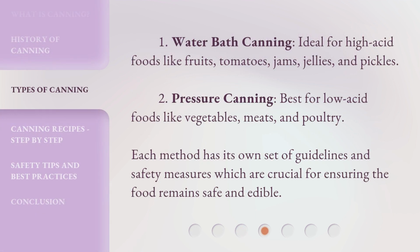1. Water bath canning. Ideal for high-acid foods like fruits, tomatoes, jams, jellies, and pickles. 2. Pressure canning. Best for low-acid foods like vegetables, meats, and poultry. Each method has its own set of guidelines and safety measures which are crucial for ensuring the food remains safe and edible.